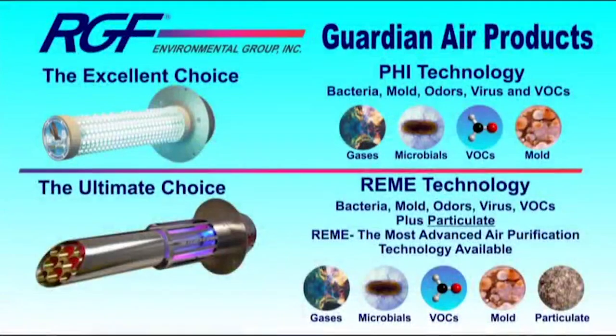Introducing the Guardian Air products. PHI technology is an excellent choice for the elimination of bacteria, mold, odors, virus, and VOCs. REME technology represents the ultimate choice, also eliminating bacteria, mold, odor, virus, and VOCs, with the additional benefit of reducing airborne particulates.